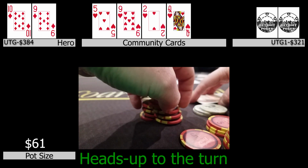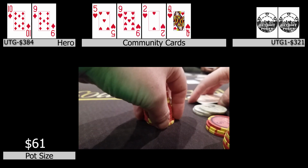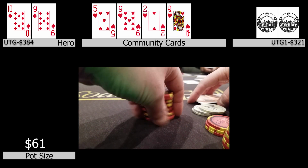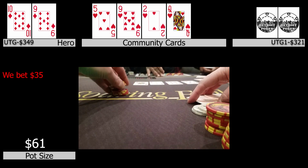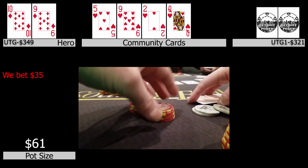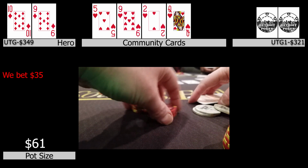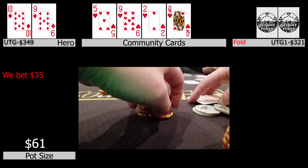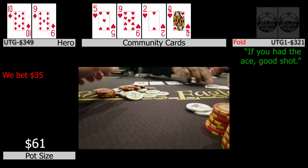Turn comes the Queen of Hearts, and considering our exact hand, I think it's time to start bluffing. So it shouldn't take much. If this guy doesn't have a heart, he's going to fold. So decide to bet 35. And he does deliberate for a little while. Ultimately makes the fold.